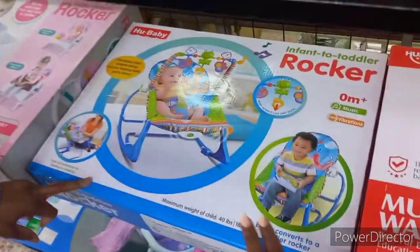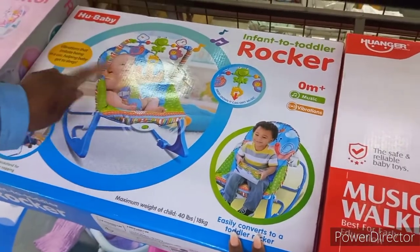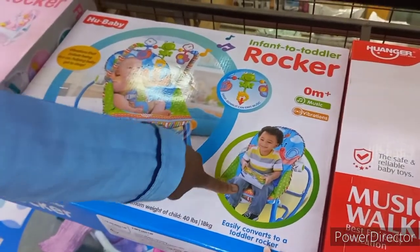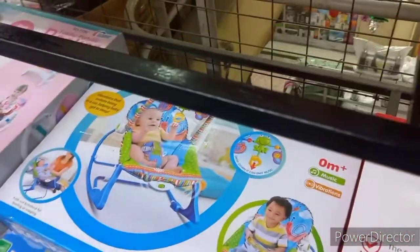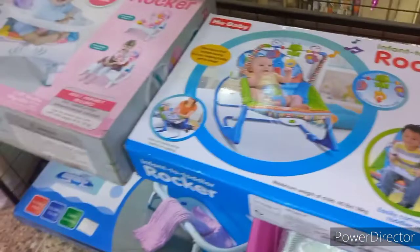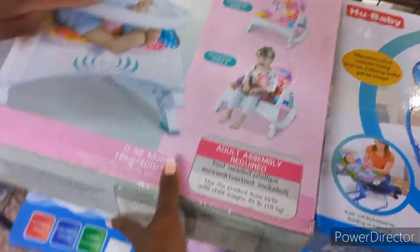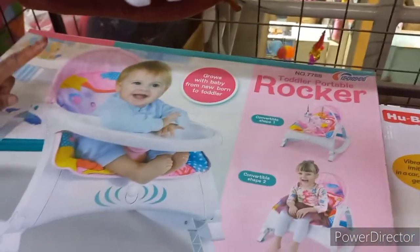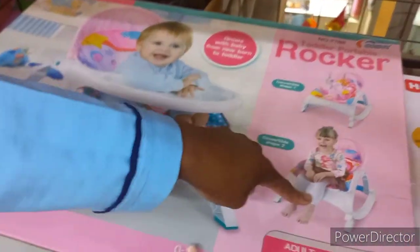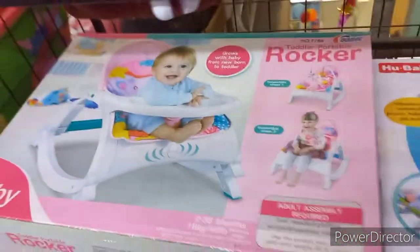And then a rocker at 2-in-1, when the baby is small, and when the baby can sit on their own. That's amazing. How much is this? That's 800. That's another rocker. 3-in-1. And small feeding table chair at 5,500.